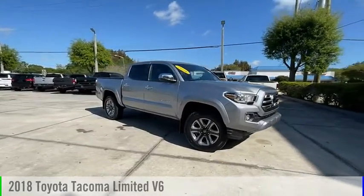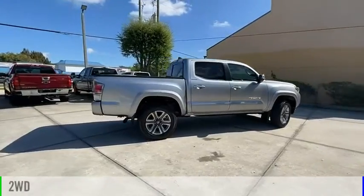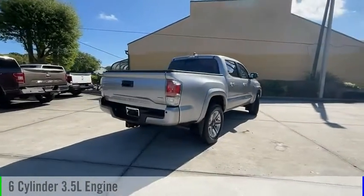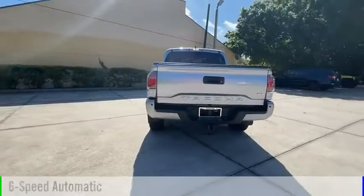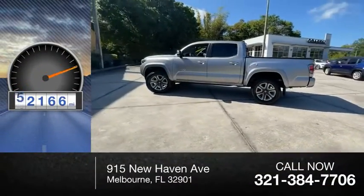Take a ride in the 2018 Tacoma. This vehicle is powered by a two-wheel drive, six-cylinder, 3.5-liter engine, and comes with a six-speed automatic transmission. This vehicle has less than 65,000 miles.